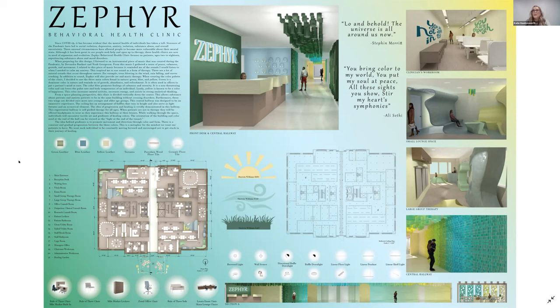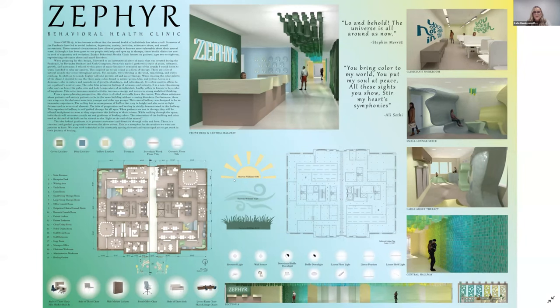There are a lot of natural sounds that occur in nature, like trees blowing, rain falling, waves crashing. So in addition to music therapy, this health clinic will also provide art therapy. Let me zoom in.